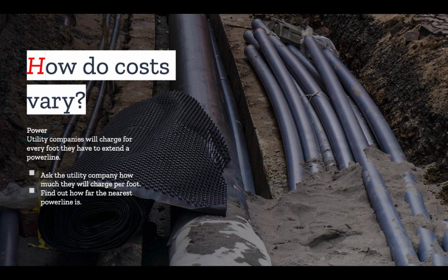Now keep in mind that this is not going to be cheap. For example, in Valencia County, just outside of Albuquerque in New Mexico, you should expect to spend $20,000 for every half mile that power needs to be extended. As I just mentioned, public water and sewer is realistically only going to be available to you if mains already exist in the road fronting your property.